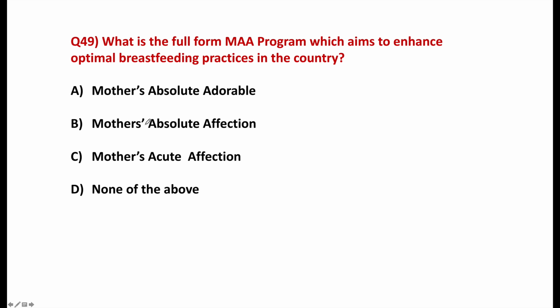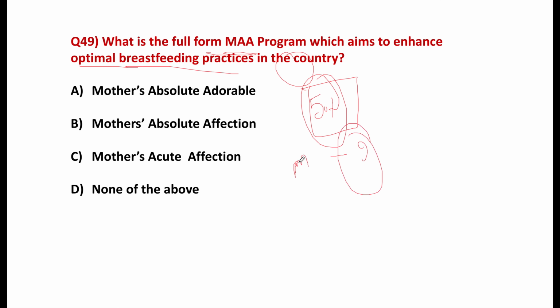What is the full form of the MAA program that aims to enhance optimal breastfeeding practices in the country? Breastfeeding is very important for the infant. Not only does it give immunity and the ability to fight disease, but just by breastfeeding in the first hour after birth, you can prevent 50% mortality. This was seen in one of the researches. And there are antibodies transferred from mother to infant which cannot be replaced. No medicine in the world can replace those. There are IgA antibodies, and the mother's milk, initially yellow colored, is called colostrum. This is very, very important for the infant. So it is called Mother's Absolute Affection Program.